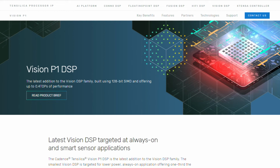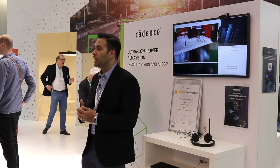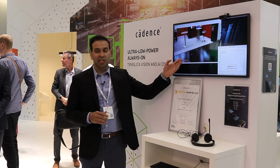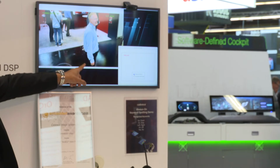It's a fully functional, fully capable Vision DSP, and along with all the great features of a Vision DSP, it is also targeted for ultra-low power, always-on type of usages. In this particular example from the Vision P1, I'd like to demonstrate two particular examples, all AI-based networks running on a TinyML or TF-Lite micro framework. I have one demonstration for human presence detection, which is doing visual wake word spotting. Here we're doing presence detection, and as you can see, if I walk near the camera, it shows me that a human person has been detected and is present in the scene.